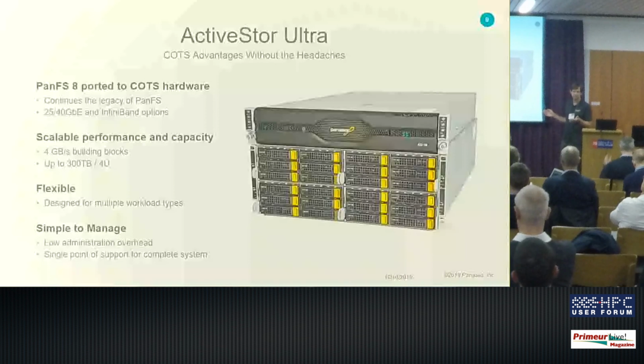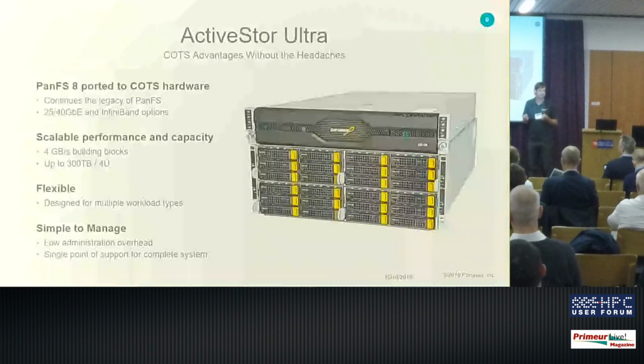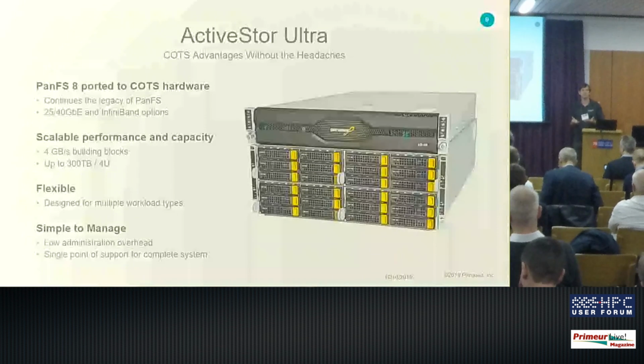It's flexible. As I said, it's meant for multiple workload types, as I explained, with the small files on the SSD and so on. And it's very simple to manage, with a very low administrative overhead. It's a single point of support for the complete system. When there is an issue, you call Panasas, and you directly have somebody who knows Panasas, who can help you solve your problems.